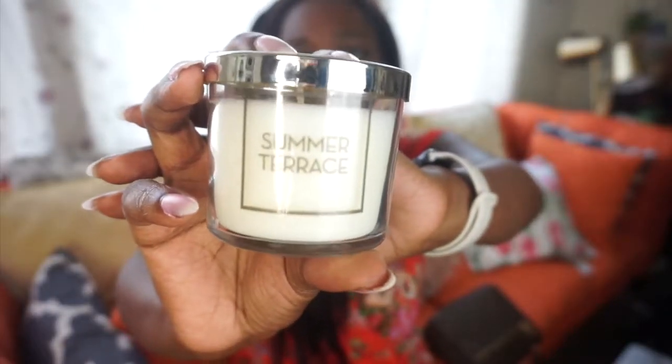So the first one I have here is Summer Terrace. The fragrance notes on this read water mint and pear. And you definitely get that mentholy fragrance that you get with water mint, and I get a little bit of pear, but pear is one of those hard scents to nail down, and so I don't knock them for not really having a strong pear scent. But yeah, you definitely get a little bit of a fruity note with this one.